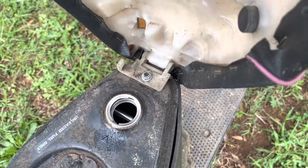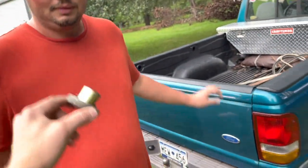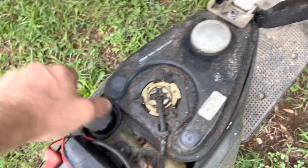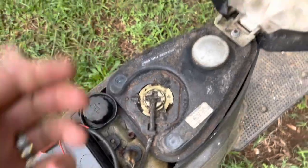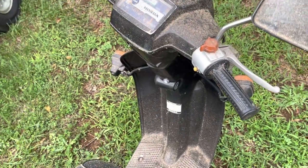It's got, well, I have no sense of smell. What does that smell like? Dead gas. Yeah. This uses a separate oiler, but just like on the Yamaha, I didn't trust the oiler, so I used to put a little bit of premix in the fuel.